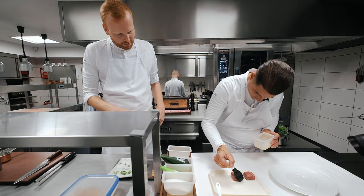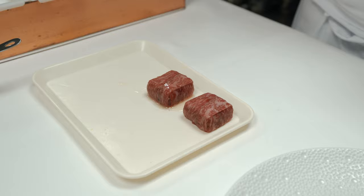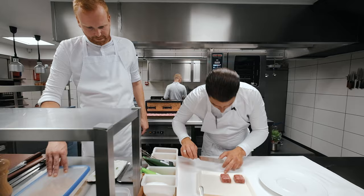A little bit of pepper and salt. And put them in the middle.